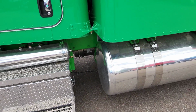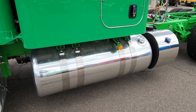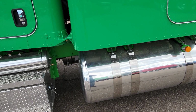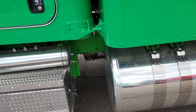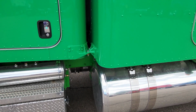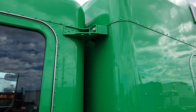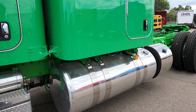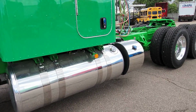We did a vehicle layout, so I do have a specific frame layout on this truck that you can look at down to the nearest millimeter, but you can see we already made the necessary clearances and brackets for its aftermarket exhaust. Did the 4 straps per tank.